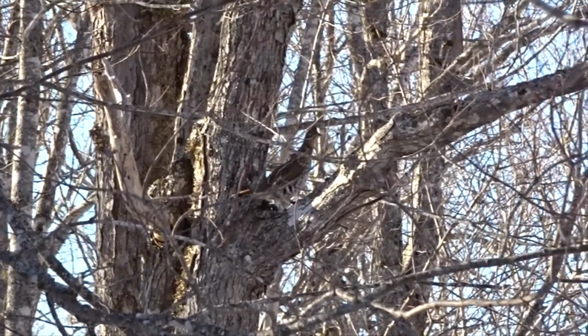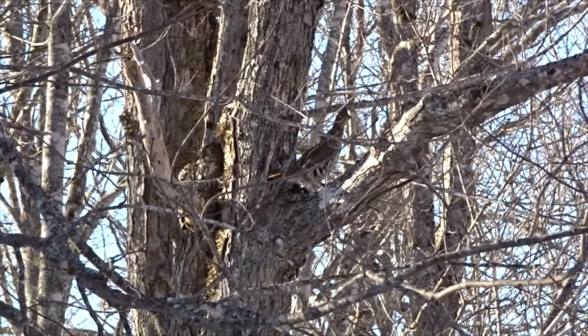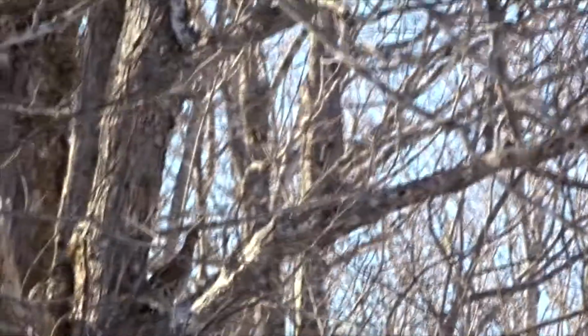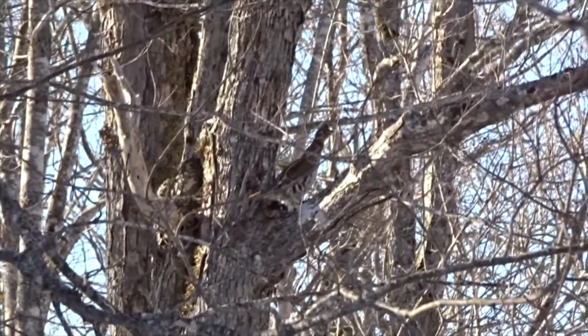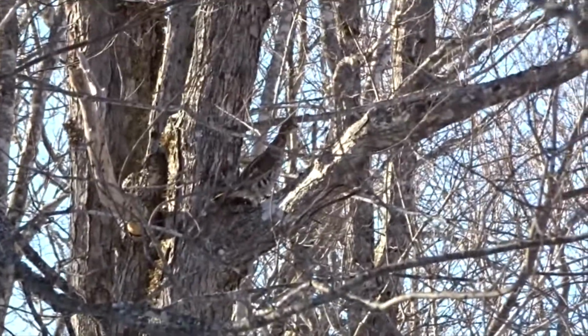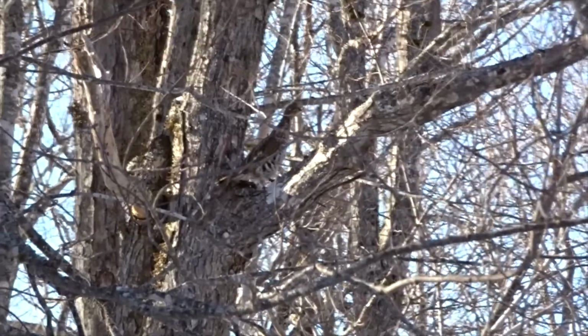Good day to be alive. Good day to be in the woods. Well, Mr. Grouse or Miss Grouse, I'm afraid I'm going to have to disturb you. There's another one just over there. Came across a small flock. But I'm going to go by, and that's going to set it to flying.